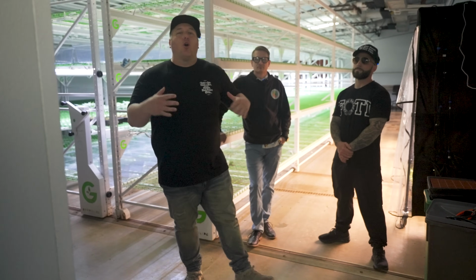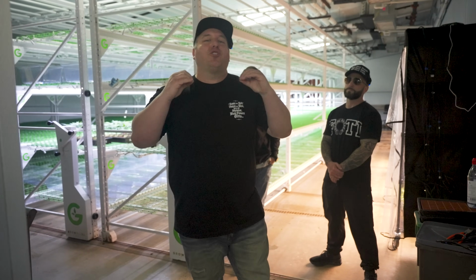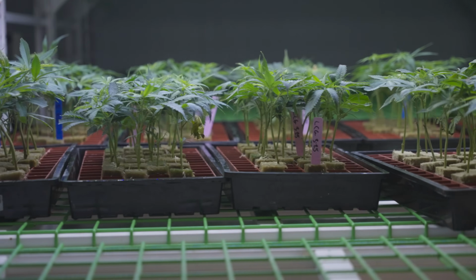We're starting here in the clone room, the transplant room. This is where the magic happens. This is where your genetic potential starts. We're gonna talk to Sean and Brandon a little bit about how special this room is and what their plans for this are.